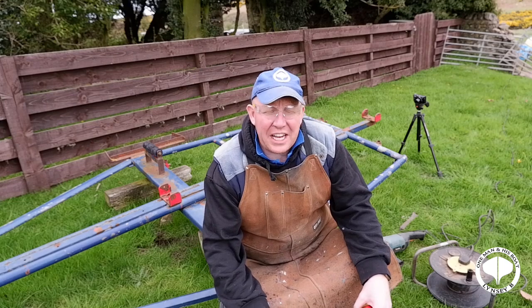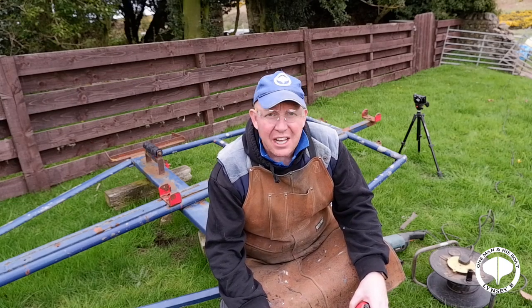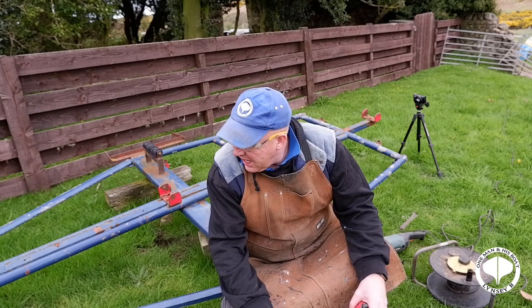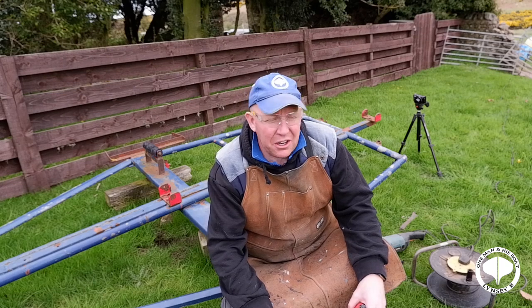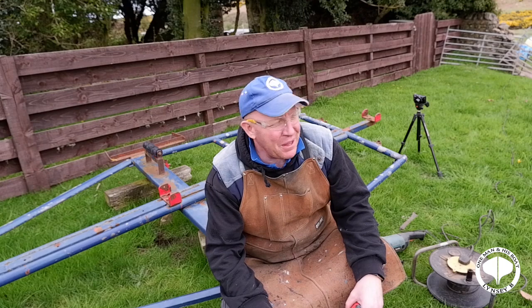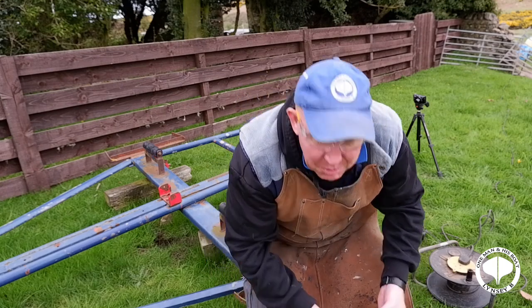I don't take this lightly, because this trailer here was kind of the last thing me and my dad built together. So it's quite a moment cutting it up, but I'm quite sure my father would understand. He would do exactly the same thing. So anyway, let's get the tools on before it snows.